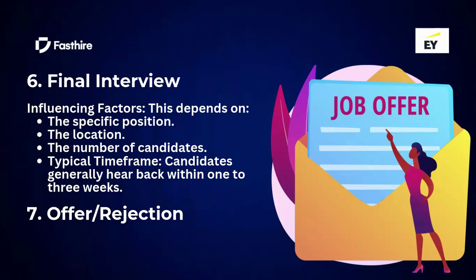So if you are waiting for them and you've not gotten any feedback within 1 week, within 2 weeks, there's no reason to be agitated. Just wait for the usual 1 to 3 weeks. Within 3 weeks, you will get feedback from them. The feedback can be a job offer or a rejection.